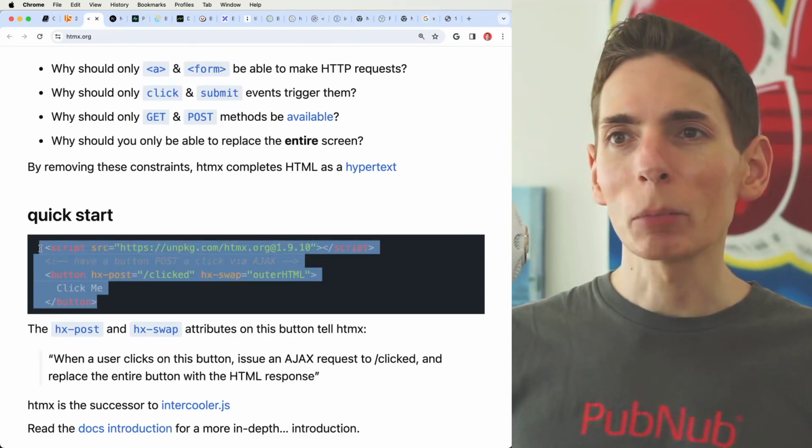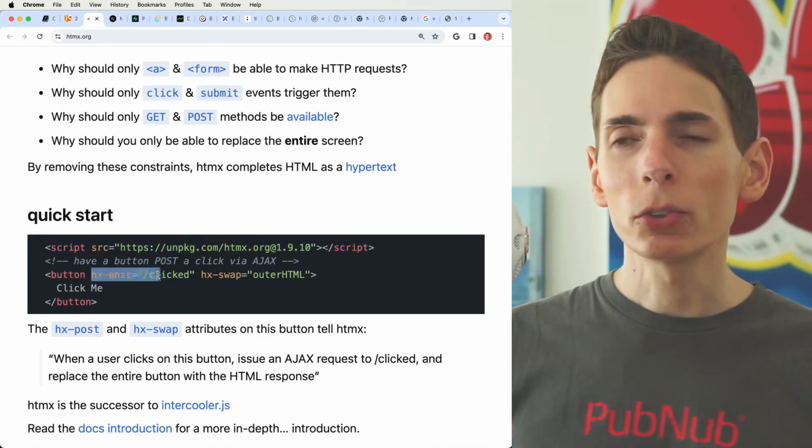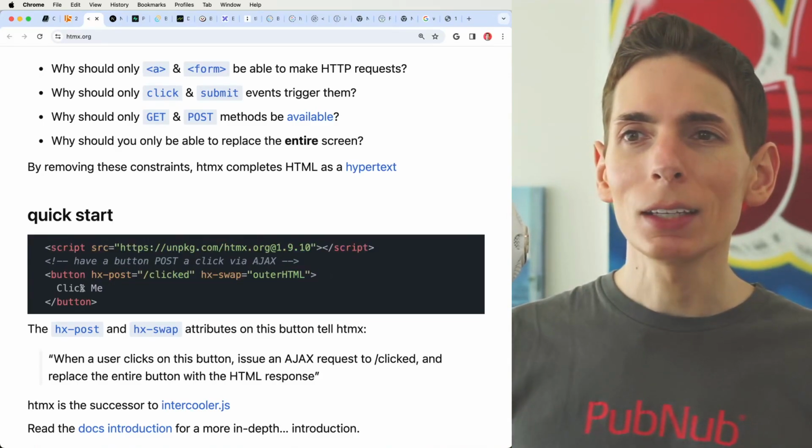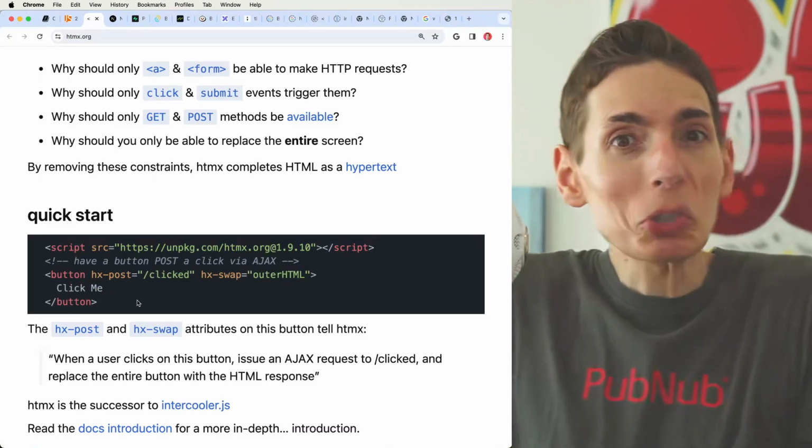See, look, I like this example right here. So you've got your library, right? Your HTMX library, fine. Then you've got a button where you say this is going to be a post, you click, and then you click it, and then it's able to fetch data based on that click. And you see there's no JavaScript involved.